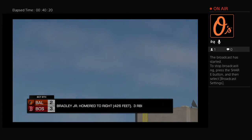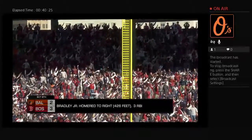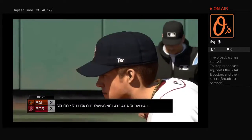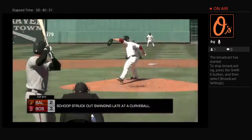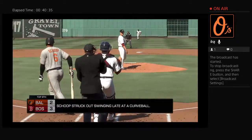Time of the ball game, 2 hours and 56 minutes. Our Fenway Park paid attendance this afternoon, 36,298. We'd like to thank the Red Sox Nation for their continuing support and remind you to please drive home safely.